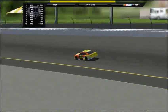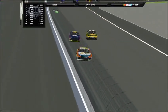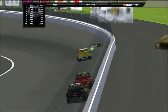It would be so hilarious if we just ran out of gas. Blows a tire. Engine failure. I would laugh so hard if he just went into turn 4 and his engine blew up.